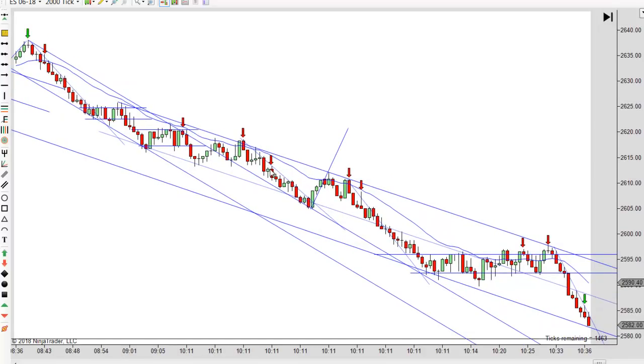And then of course you get your failed second entry long here, and you've got to be a little concerned about this one because it's right at the low.